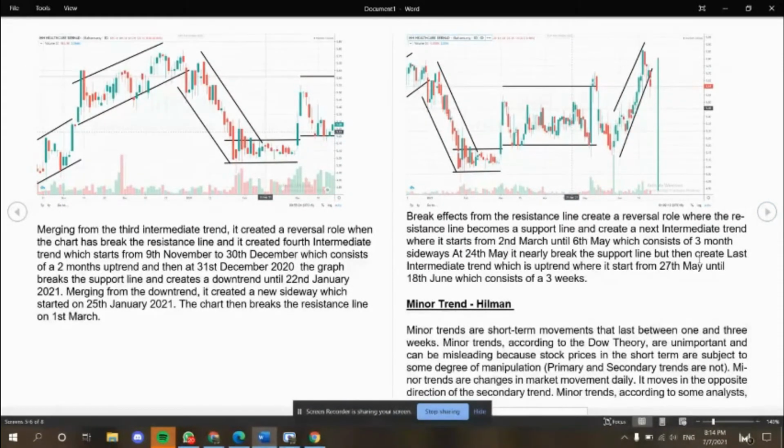And the last one is minor trends. Minor trends are short-term movements that last between 1 and 3 weeks and are usually used by traders to buy stocks in a short period of time. Shares will be bought in a short time to get a quick profit. These are some minor examples of trends found in IHH shares.